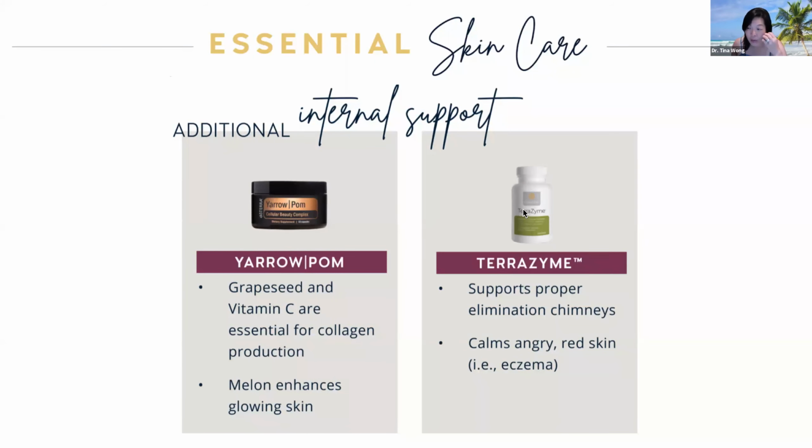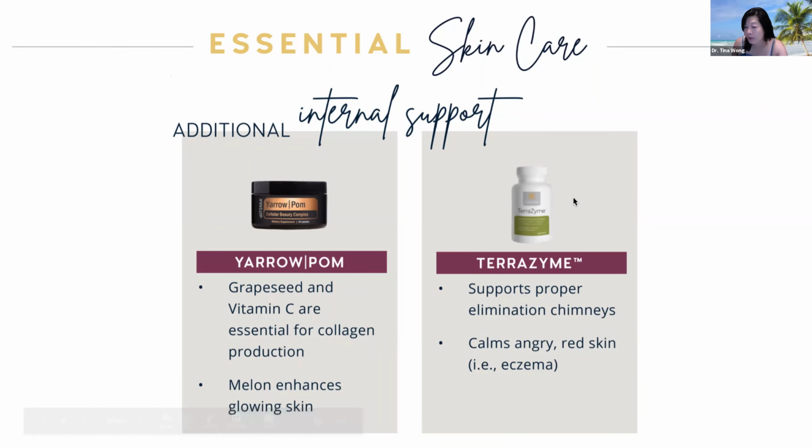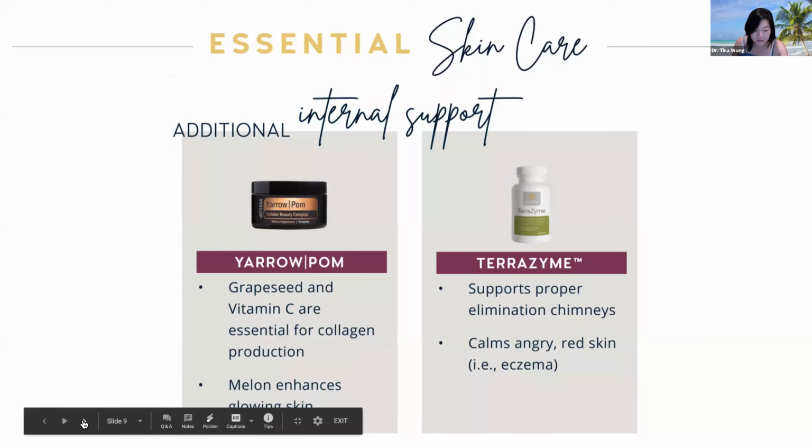It also has a proteolytic effect, so it can break down scar tissue. It can help with your joint health as well. It helps to calm angry skin, that's for sure. They've done studies that have shown that when people just take Terrazyme alone, their eczema improves.